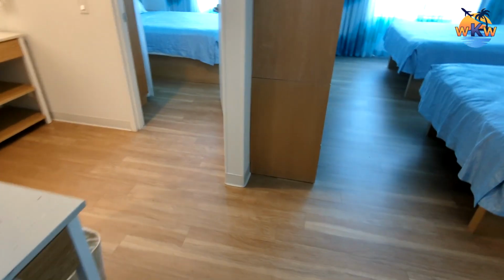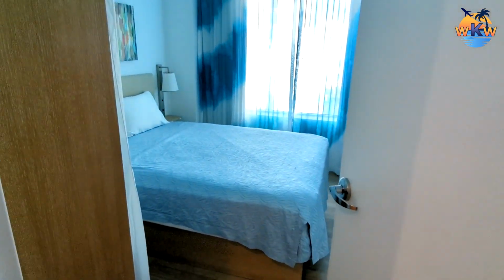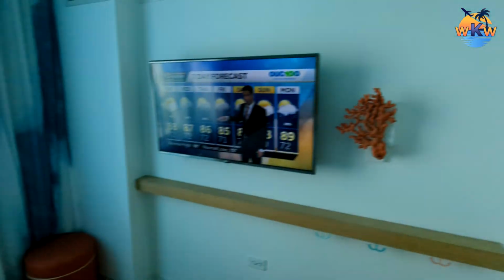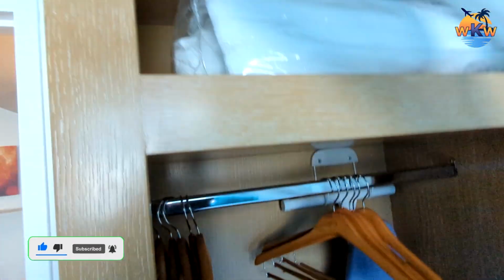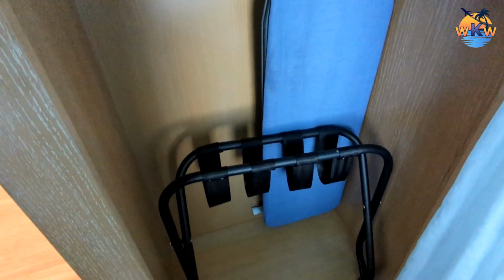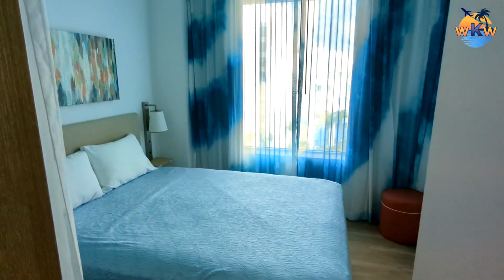And then we have the second bedroom, which is a double. There we go. And this too has a TV screen in. And they don't have wardrobes as such here. They have these little cubbies with the hangers in and iron. Blankets at the top. Ironing board. Clothes dryer. So that is the double room. Get a bigger view of it.